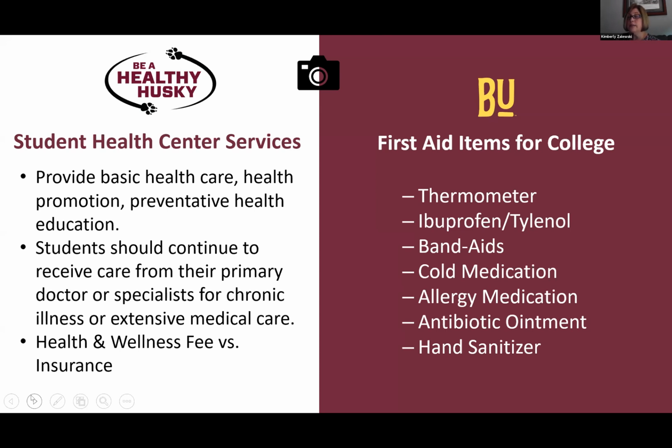The other thing I wanted to mention is the health and wellness fee versus insurance. So the health and wellness fee, as Christy alluded to earlier, is something that you'll see on your bill, and it does cover your visits to us. So what that means is you could see us 1 time, 5 times, or 25 times in a semester, and there is no copay. There are some small charges for certain, not all lab tests, and we do have a small pharmacy for illness related issues, like antibiotics, inhalers. Medications related to illness, not routine fills, is what I want to get across.